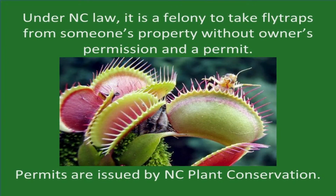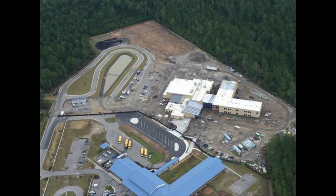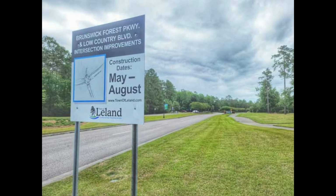We used to think that the biggest reason we were losing flytraps was because of poaching, people illegally stealing them from the property of others. But we now know that the real threat is habitat loss, particularly in the two coastal counties, one in North Carolina and one in South Carolina. Those are two of the rapidly growing counties in the southeast, and those are where we find most of the flytraps. So we're losing flytraps today because of habitat loss.